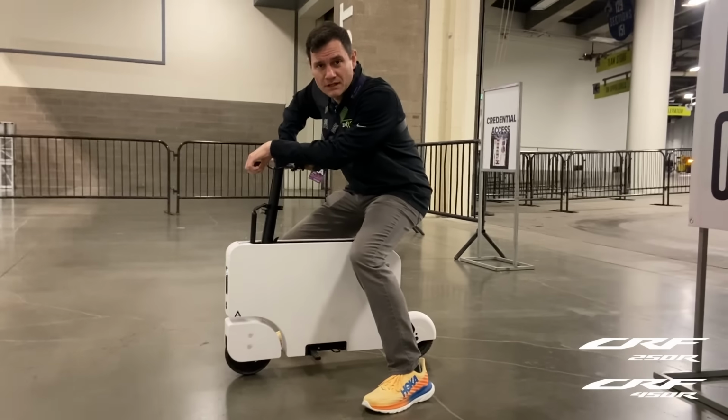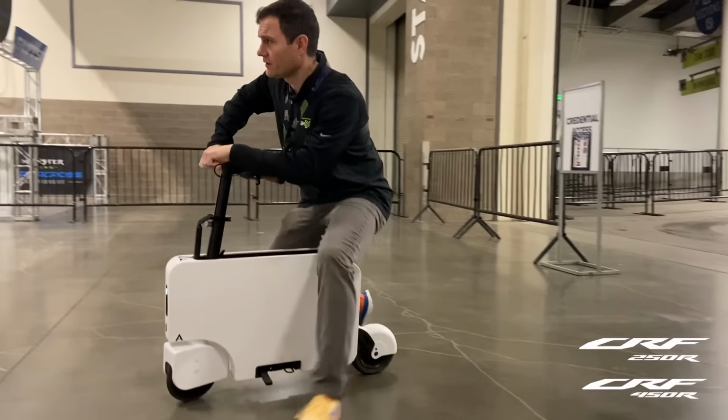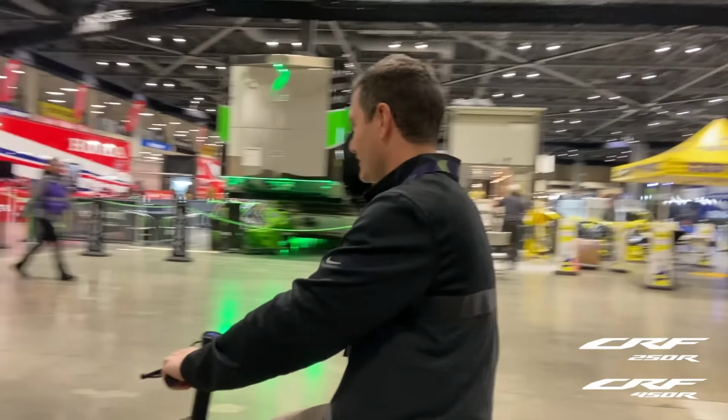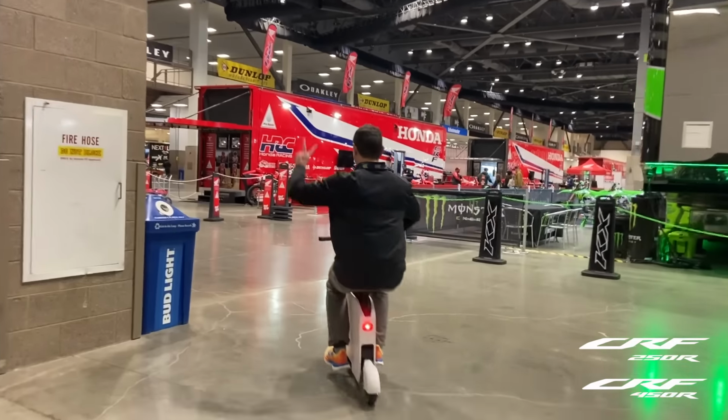We're rolling. All right, welcome to the pits here at Lumen Field. Thank you to Honda and the CRF450R and 250R. We'll go check that out, but this is the Motocompacto Honda also provides. Let's go check the Honda pits.